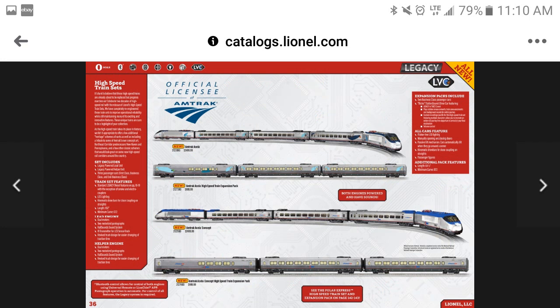Oh, man. Guys, let me tell you. When I got the leaks of the Acela in the catalog, I was immediately excited. Because the Acela has not been made since 2005. They tried to re-release it once, but because of the problems that happened with the initial release, they did not do it.